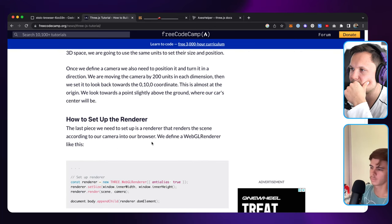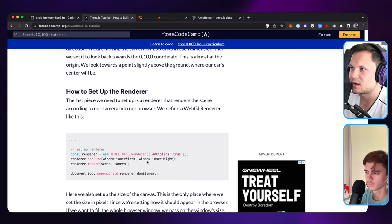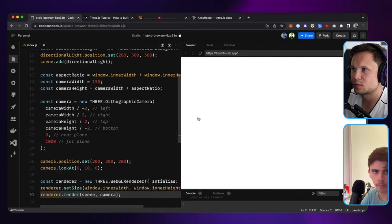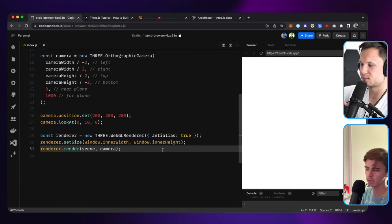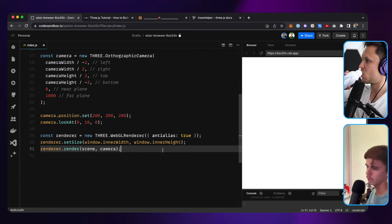They set up the renderer. The last piece we need to set up is the renderer, which renders the scene according to our camera in our browser. Then they set anti-alias true. Basically, anti-alias just cleans up and makes it look nicer. It will make it a little bit less performant because it helps make the quality of the rendered scene look nicer.